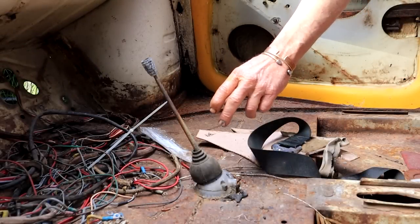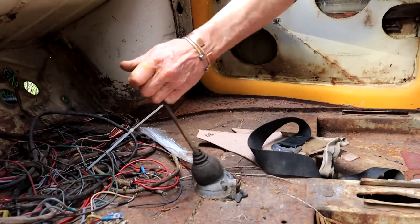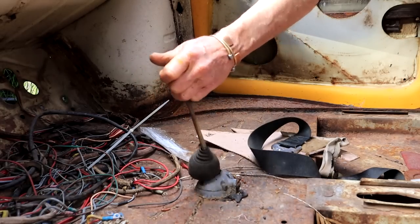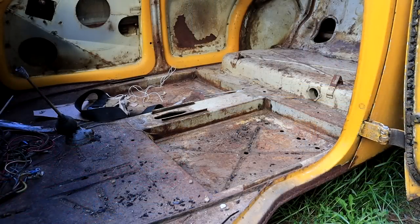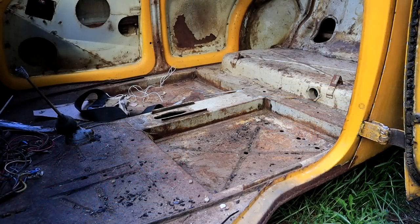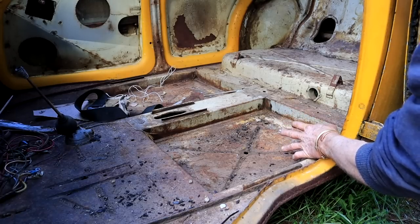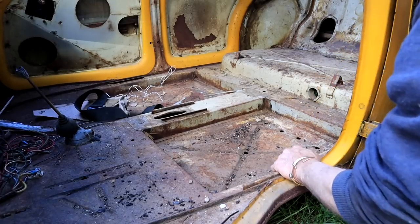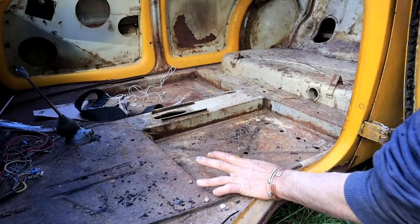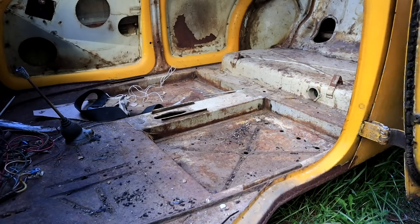Look at this tiny little gear stick. Here's my grubby paw for comparison. It's not connected. I don't feel any gears. So it doesn't have a frame or a chassis, so it's monocoque construction. And there's actually remarkably little rust. That might not look like it, but even here, it's solid. Quite a bit of mouse turds around though. Yeah, I'm actually amazed by how little rust there is.